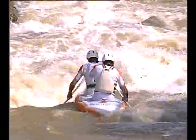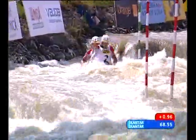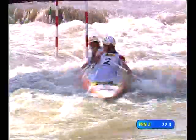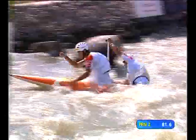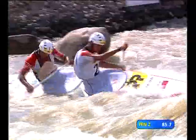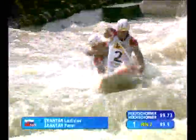If anybody has the Hochschorners in their sights, it's their Slovakian teammates, the Skantar brothers, who are shooting for a repeat performance of last week, gold medal in France, going for another one here in canoe. The Skantar brothers bring a much lighter, quicker style, attacking all the time, all the way to the finish. They want to try something different to beat the Hochschorners.